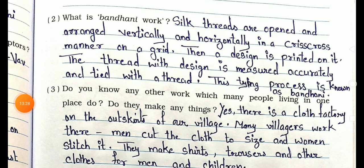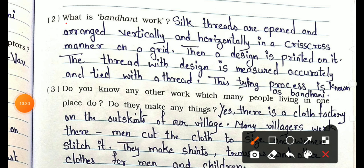First, here is a long question. What is Bandhani work? The answer is, silk threads are opened and arranged vertically and horizontally in a crisscross manner like a grid. Then a design is printed on it. The thread where the design is marked is measured accurately and tied with a thread. This type of process is known as Bandhani.